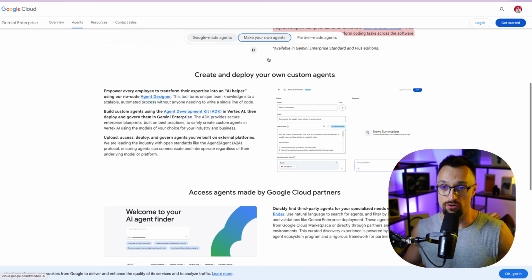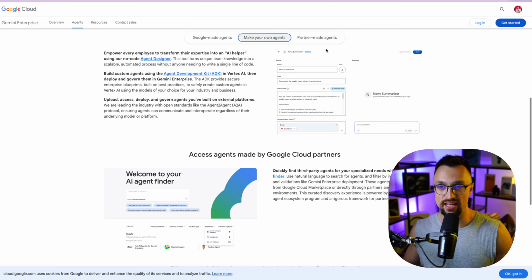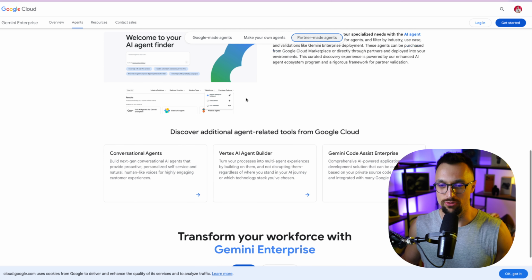But you can also make your own agent. You can make whatever agent you would like using the no-code agent designer. You can also build custom agents using the Agent Development Kit, ADK, in Vertex AI. You can upload, access, deploy, and govern agents you've built on external platforms. And you can also access agents made by Google Cloud partners, which is really crazy.